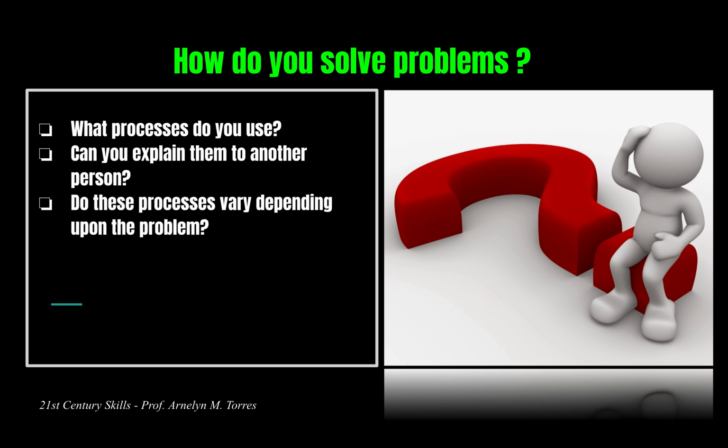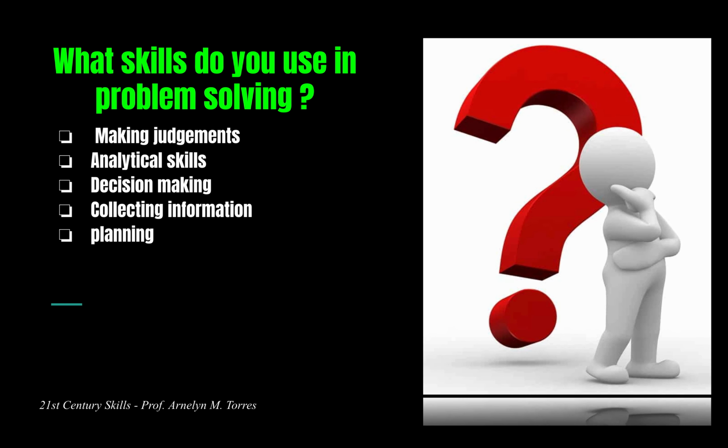So, what do you think? Are you using the same formula for every problem? Or do you have a set of formulas or a set of processes depending upon the problem? I want you to think about this because thinking about this is using your critical thinking skill, and at the same time we are solving the problem of knowing how to solve a problem.